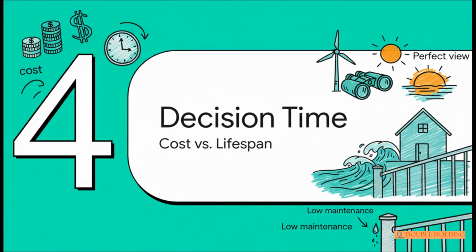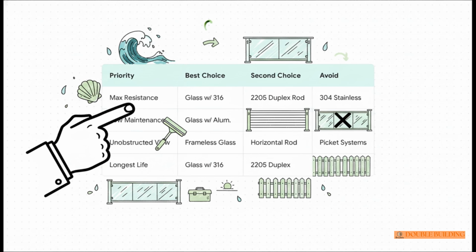All right, we've gone through the materials, now let's put it all together. This is where we help you make the best decision for your specific priorities, whether that's all about cost, or low maintenance, or getting that perfect unobstructed view. This chart makes it super simple. Just find your main priority over there on the left, and then follow it across. So for example, if you want a railing you never ever have to think about again, a glass system with an aluminum frame is your winner.